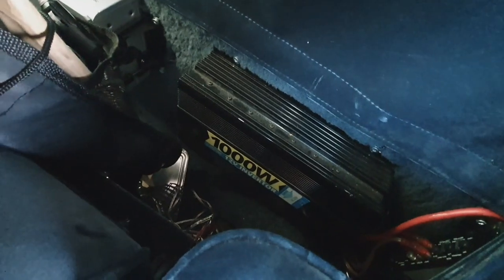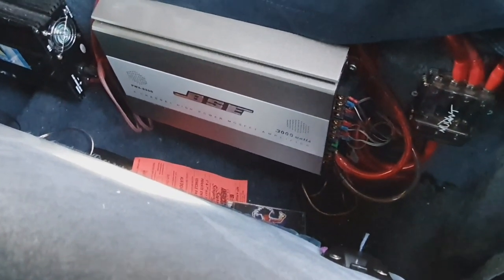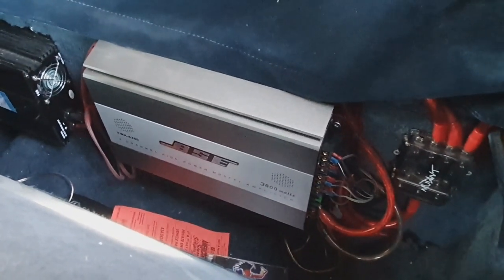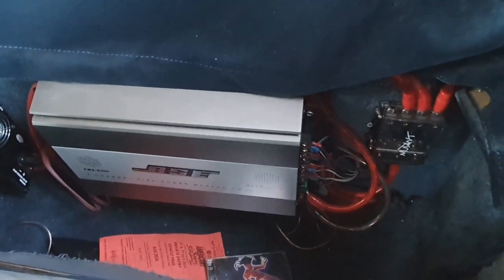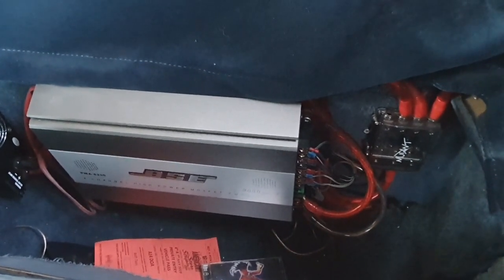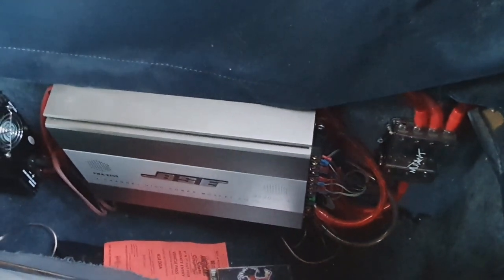And then we've just got one more thing. I'm not sure whether you can see this very well or not. This is the BSC 3000 watt power amplifier, which again I managed to install. Just to the right of that, we've got a fuse box. It's all been installed. It's all been earthed up properly. And it's got a fuse box at this end of the car, and a fuse box at the other end of the car as well.